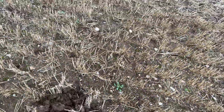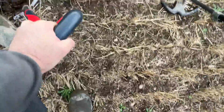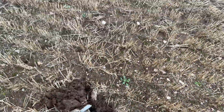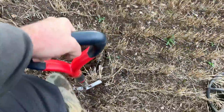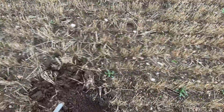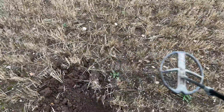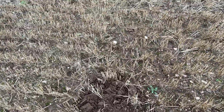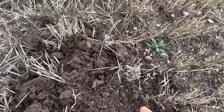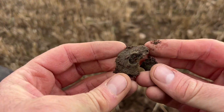Honestly, metal detecting is like a drug. It really is. It's such a phenomenal hobby. One more and then we'll get the pinpointer out. The emotions. Oh. Still reading a solid 70. A little bit tinny though. But yeah, the emotions that you can go through, what's that? Are quite something.